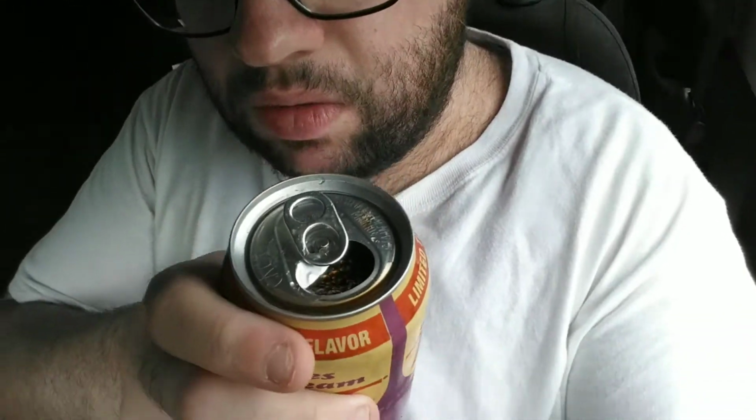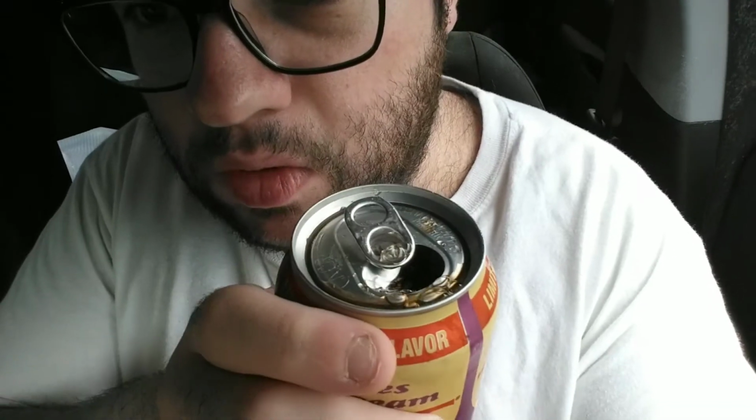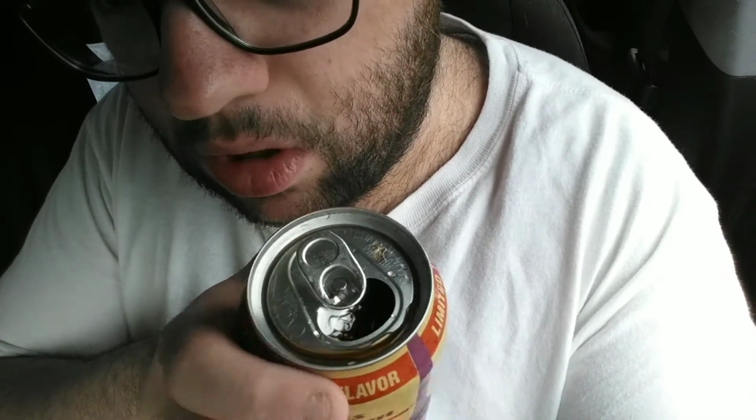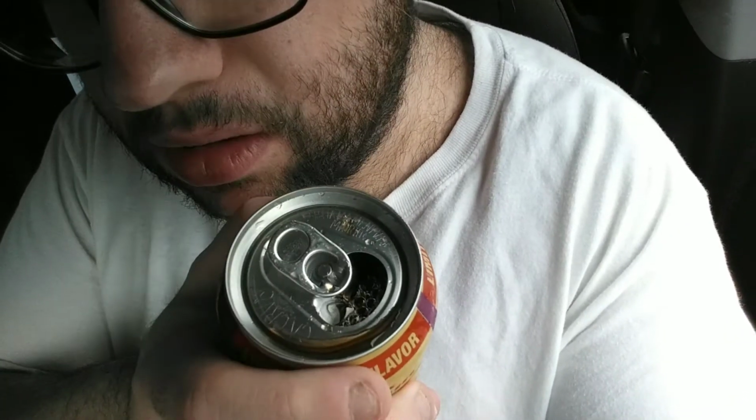It started bubbling up a little bit. I'm wearing a white shirt, so hopefully I don't spill it on me. Yeah, the color just looks like a normal cola, and it's definitely bubbling, definitely carbonated. Ooh, started bubbling up really good. Definitely looks just like a normal cola, like a dark brown color. I don't know if you can see it too good, but yeah.